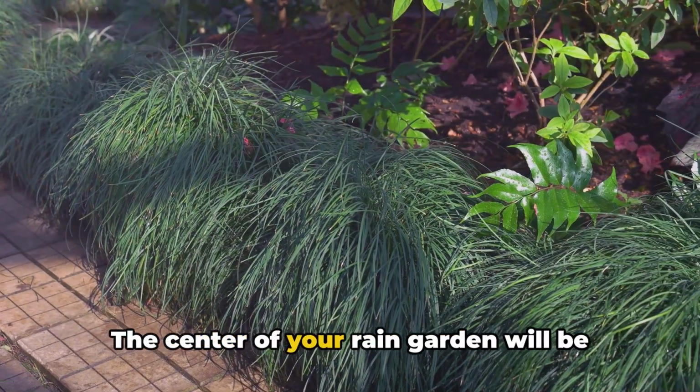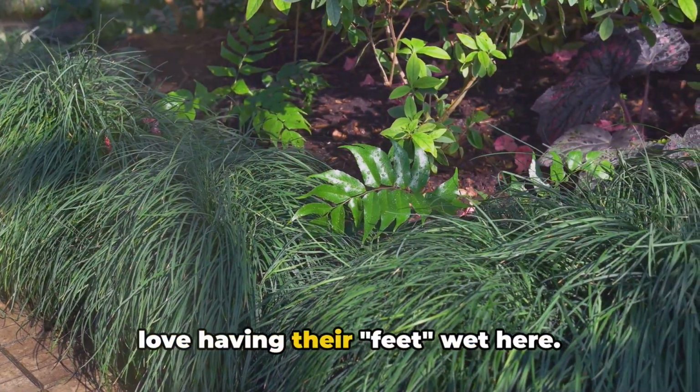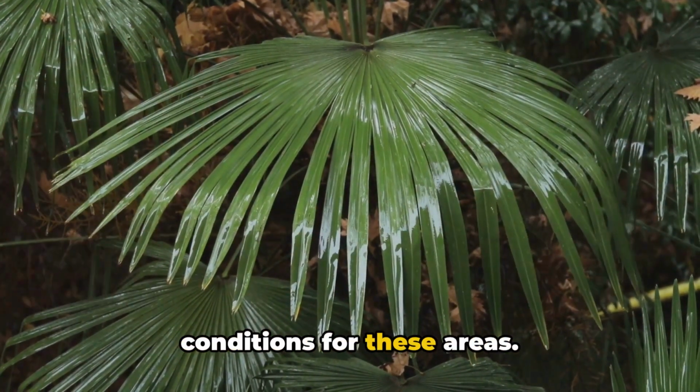The center of your rain garden will be the wettest area, so choose plants that love having their feet wet here. The edges of your garden will be drier, so opt for plants that prefer these conditions for these areas.